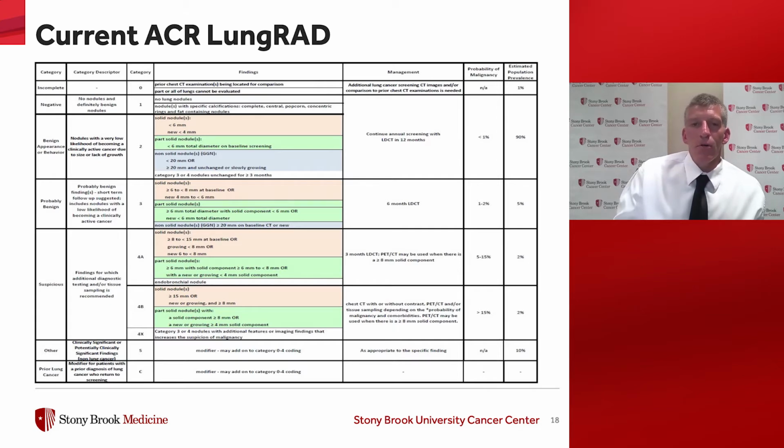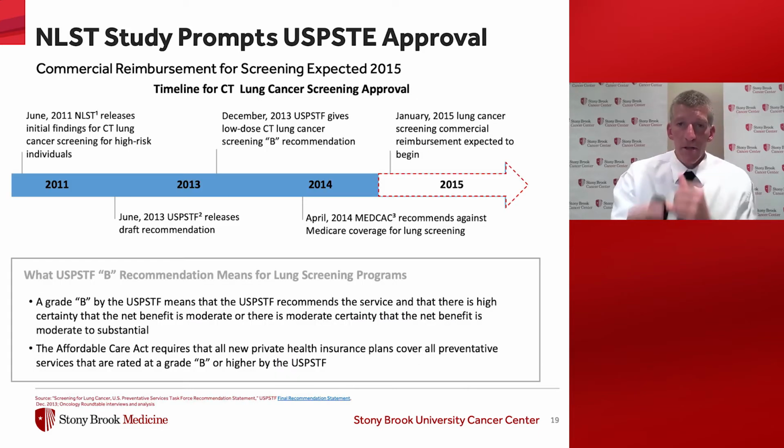So like I said, the whole goal is to try and make it as reproducible and uniform as possible and as easy to understand. So this is currently what we use. This is not what they used when they did the NLST. One of the reasons for this was, well, I'll get into it here.